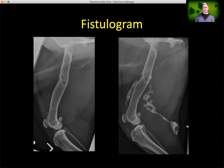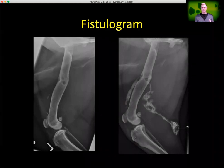And so this is really helpful because now the surgeons know that there is a long tract in here that goes down to the bone, that touches the bone, actually incorporates this bony piece here that was in the soft tissues. And so when they go in to remove the infection, they know exactly where they need to go to help remove all of the diseased tissue. And once they do that, with some antibiotics, hopefully we can clear up the residual infection, and this dog won't have the continual draining tract in his leg.